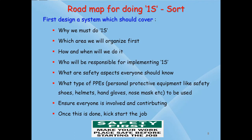All the employees are to be involved without fail. No one should be left out. This also promotes teamwork. Once all these have been done, then kickstart Seiri implementation.